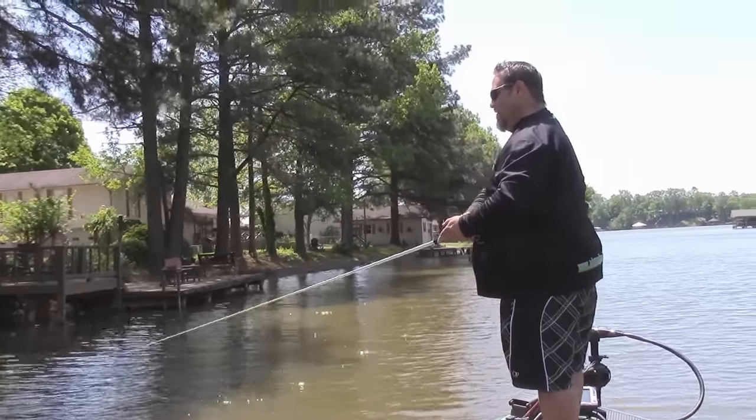We've got a bit of wind, but this little pocket right here is protected, so I'm going to go ahead and hit this water willow.